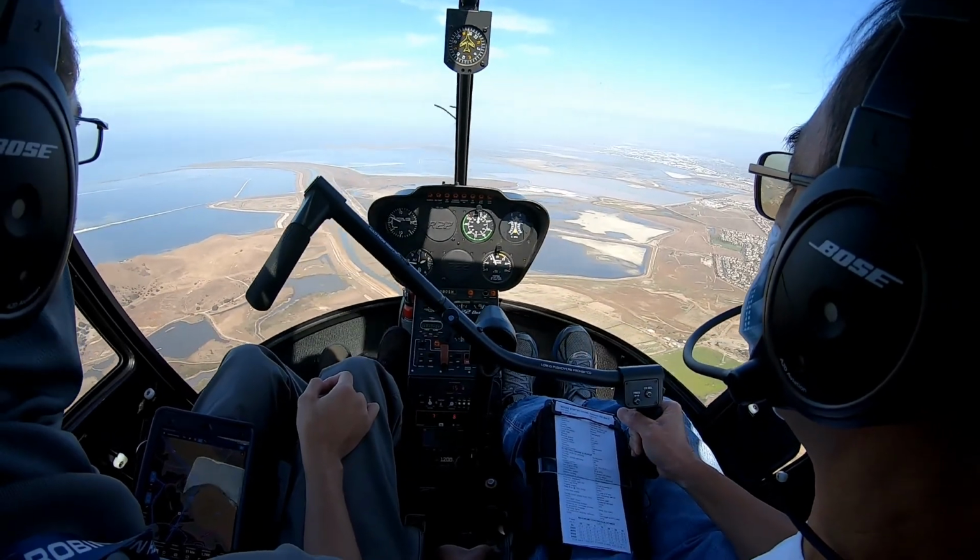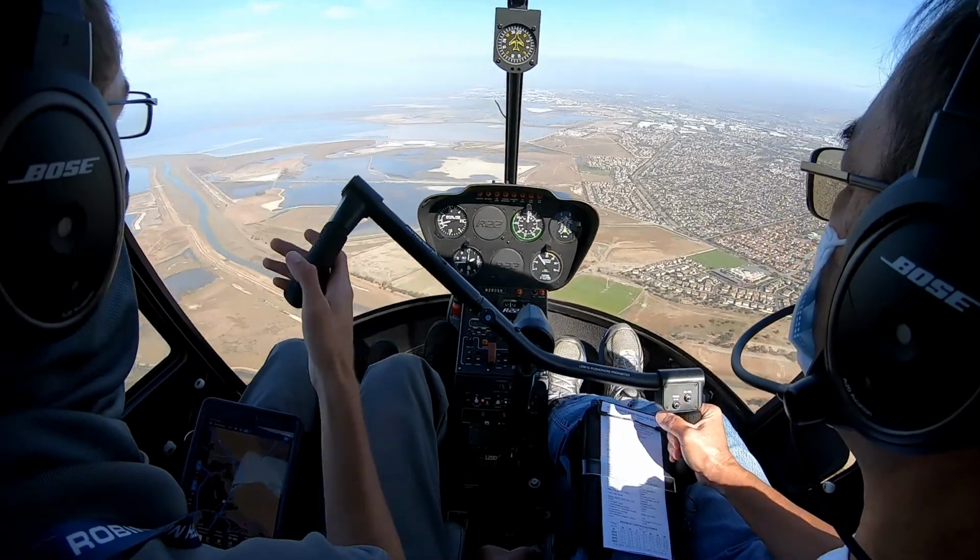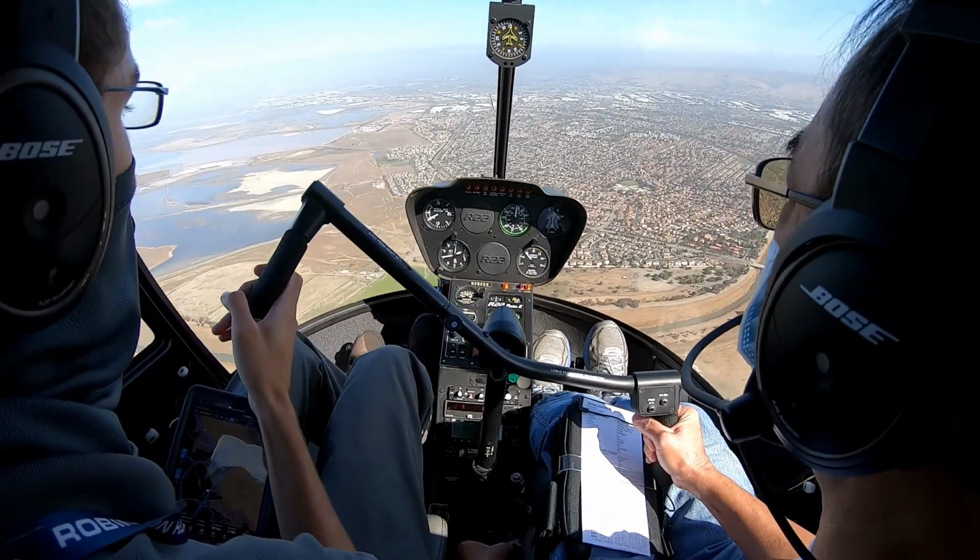Otherwise, you can, right pedal here, keep yourself in trim. There you go. Keep bringing nose back so we slow down.